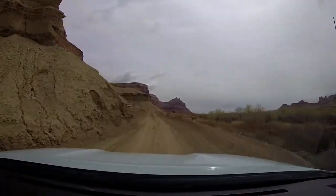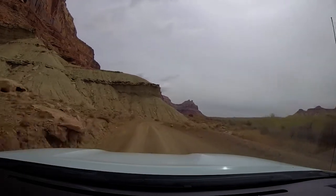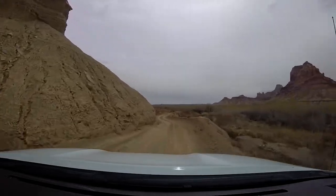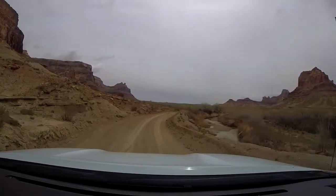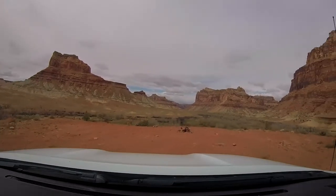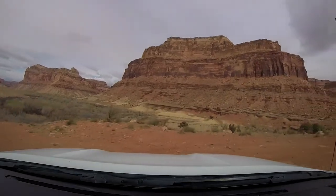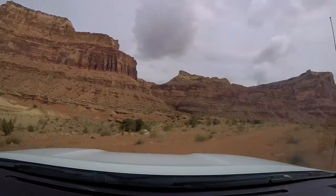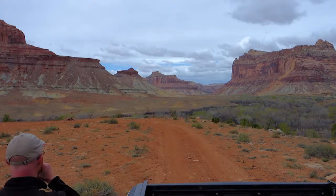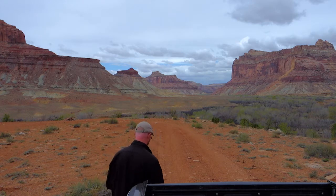Once through Buckhorn Draw, you come to the center of the San Rafael Swell. Paralleling the San Rafael River, the cliffs and canyons give way to mesas and buttes dominating over a flat land. This flat land is like the bottom of a crater, surrounded on its rim by cliffs and canyons. It's a good place to stop for lunch, hoping that the weather clears up and things get a little warmer.